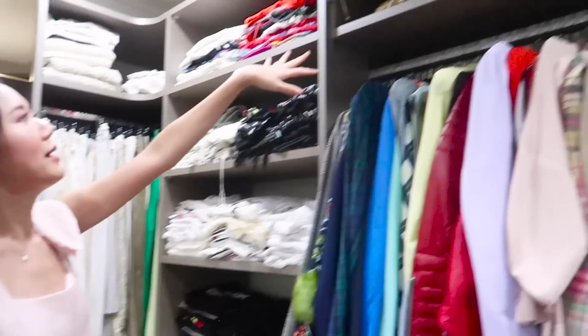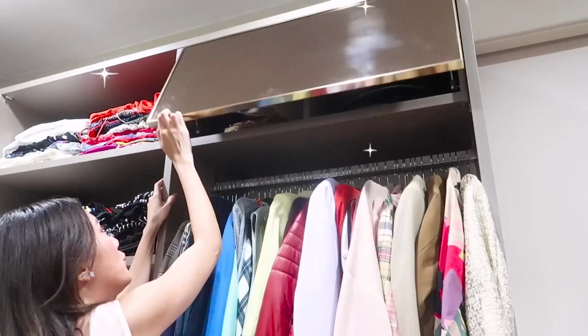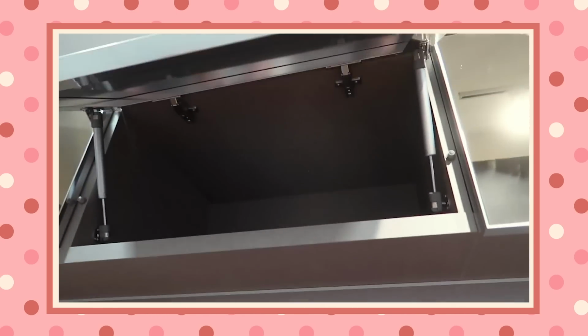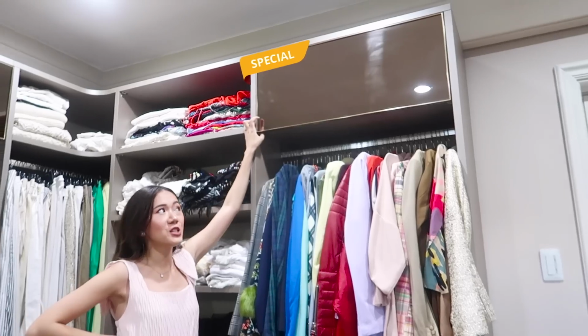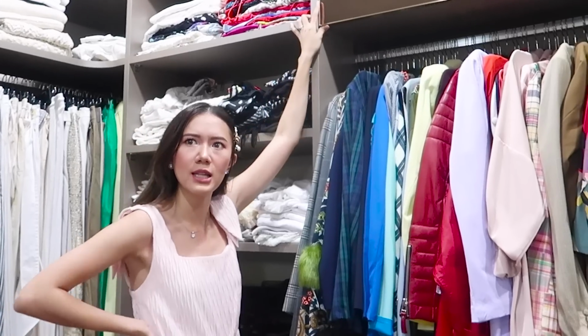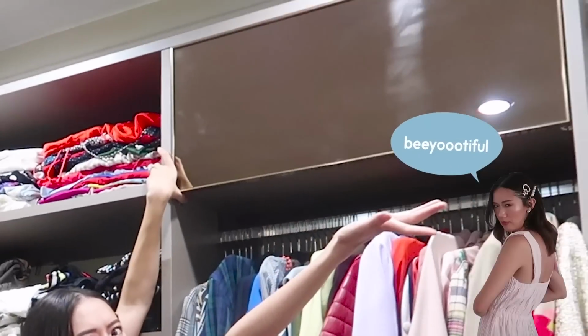And then on top, I've got a flap here. So if you remember, I was choosing a reflective surface for it. And the guys at SB Furniture were telling me na it's so special because they don't really use this as much, which got me so surprised because, hello, why don't you like it? It's gold. Beautiful. So ta-da!